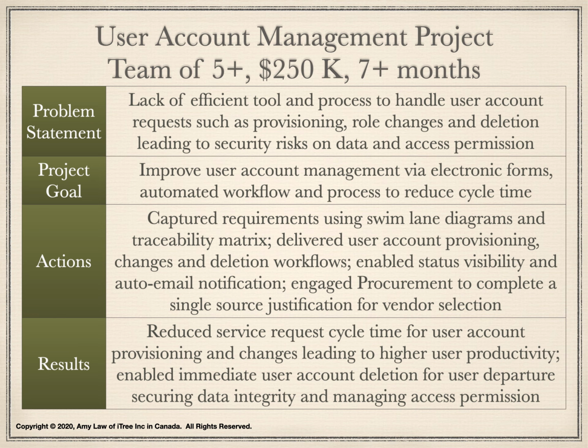A new project was initiated to improve user account management using electronic forms, automated workflows, and processes to reduce the service request cycle time. I managed the project from initiation to closing. We captured business requirements using swim lane diagrams and a traceability matrix. With the swim lane diagrams, we could easily see who is doing what and when so that we can adjust the workflows to reduce the cycle time.